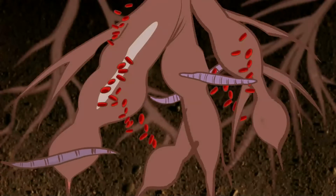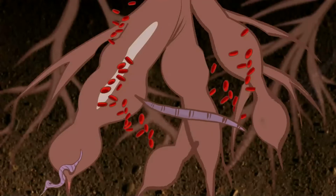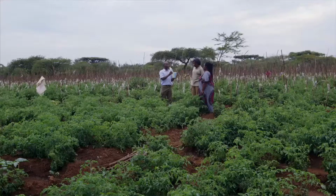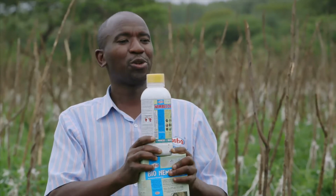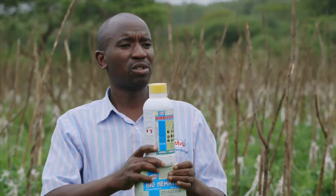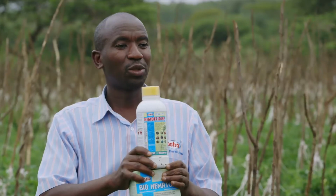Bionematon kills the nematodes and eggs that damage the tomato roots. To be sure you've killed them all, Osho has developed another treatment, one that stops nematodes from breeding. So we have another product for nematodes. We call this nimbecidine, extracted from neem seeds. So it's an oil. Neem also acts as a very good control against nematodes. It will prevent the eggs of nematodes from hatching. It will also affect those instar stages of nematodes from graduating to the next level. So you can use nimbecidine as well to control nematodes.